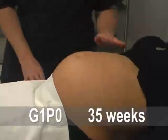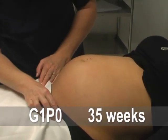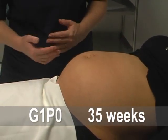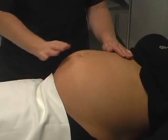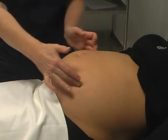Okay. So we just have a little look at your tummy. The first thing we do is just have a look to see if there's any marks, any striae, any linea nigra, the line that goes down the middle, any scar tissue. Have you had any surgery in the past? If we were to look at your tummy, being a first-time mum, you have really good abdominal muscles, so we tend to see that the uterus sits in a lot more of an oval shape.